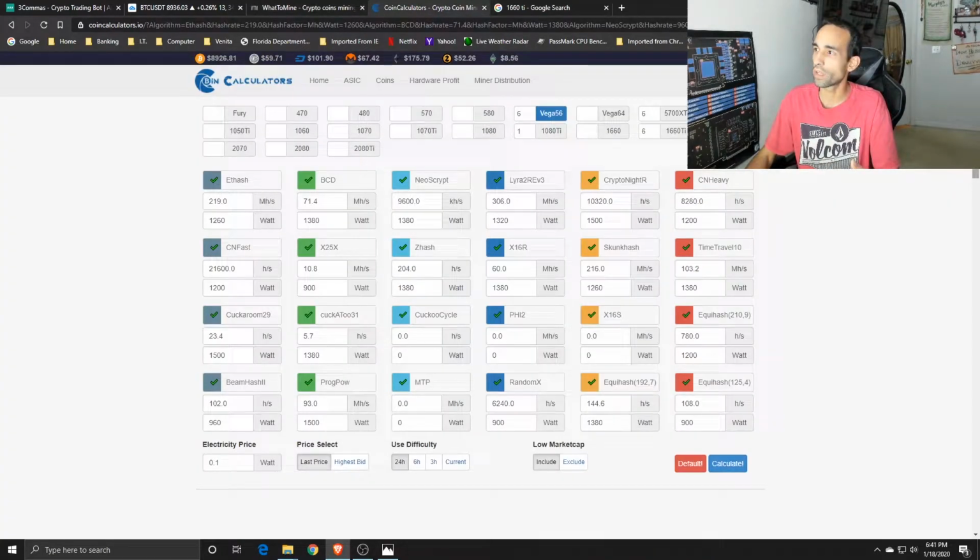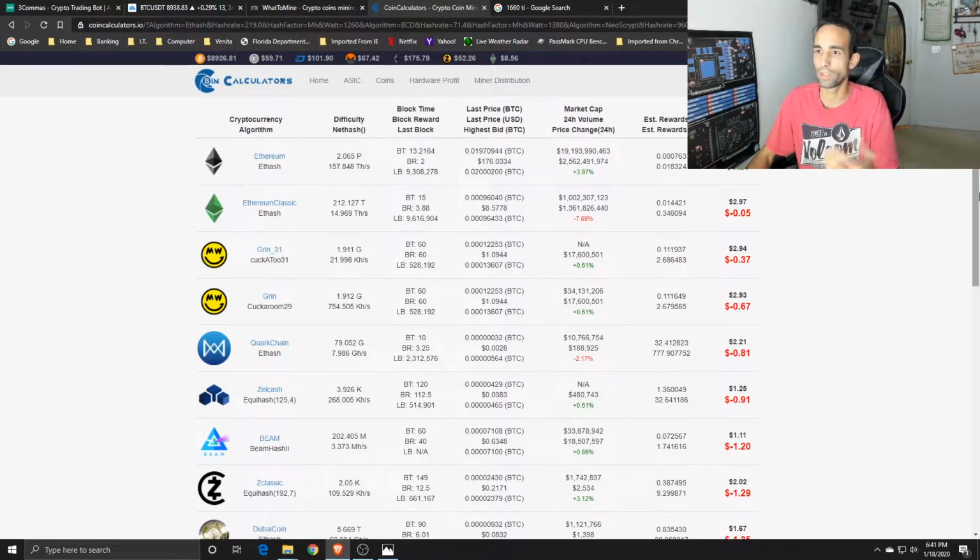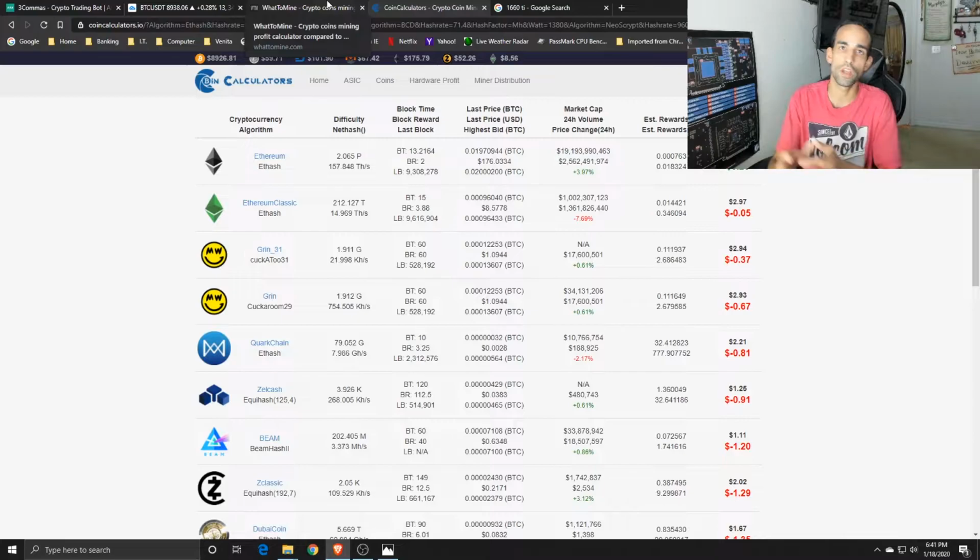And looking at coin calculators for Vega 56 is, again, Ethereum, Ethereum Classic, Grin 31, Grin, Quark Chain, Zcash, Beam, Z Classic, and Dubai Coin. Dubai Coin just recently popped up. And I know the profits here on the right-hand side, right below me, is not positive, so therefore it's not profitable. But what we're looking for are the coins we should be mining, whether it's AMD or NVIDIA, getting a general picture, a general idea.